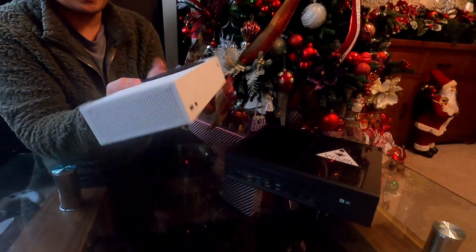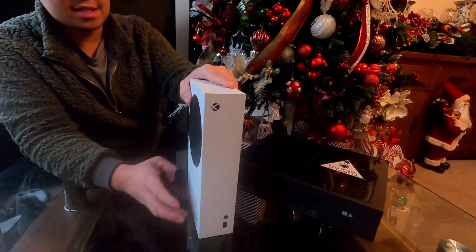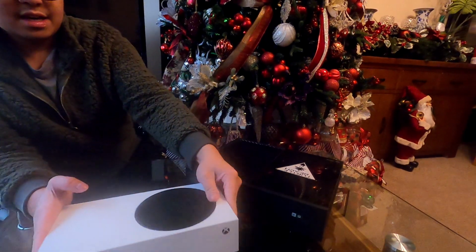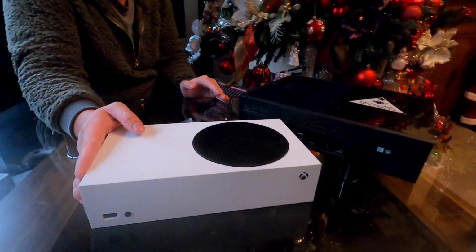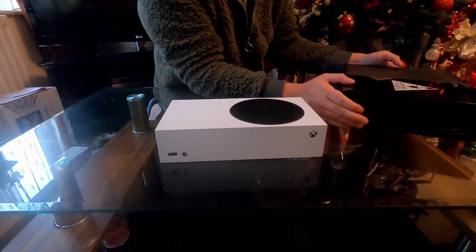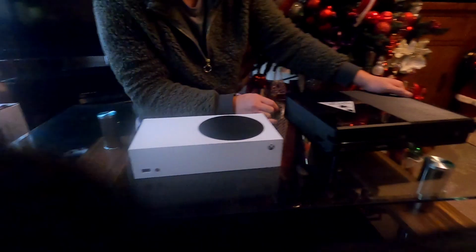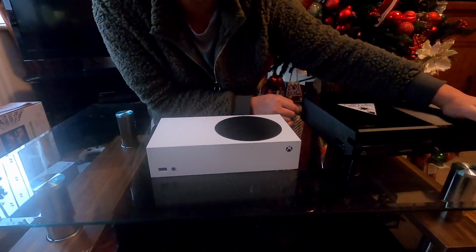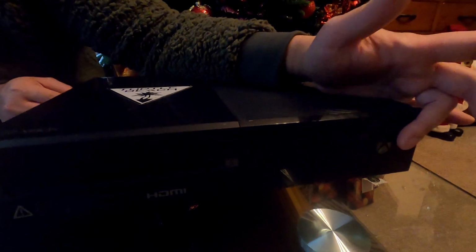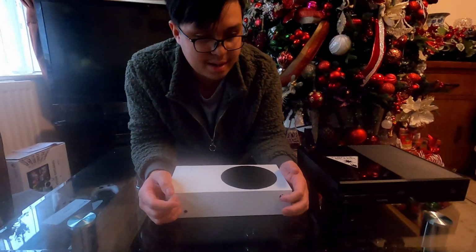But the thing with the Xbox Series S is that you can stand it up like that. It's quite nice, and you can also put it like that. Compared to this one, it should only stay in this position. There are vents on each side, the USB ports here, and as we said earlier, you just touch this and it'll turn on or off, which is annoying. Now you have to actually press it.